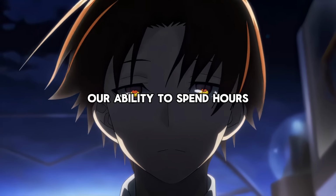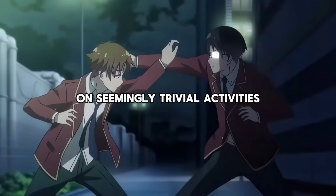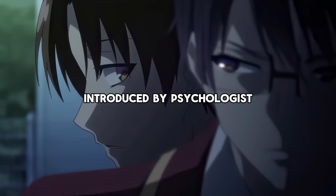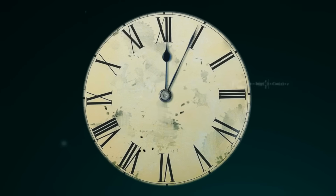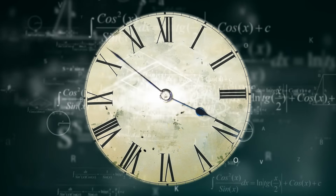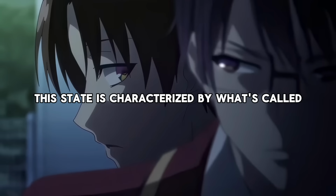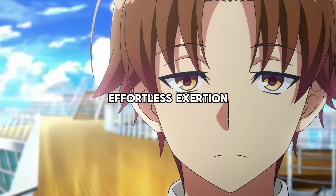Our ability to spend hours on seemingly trivial activities without effort is tied to a state known as flow. Introduced by psychologist Mihaly Csikszentmihalyi, flow is a state of complete immersion in an activity where time seems to fly by and tasks feel almost effortless. This state is characterized by what's called effortless exertion.